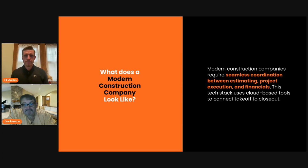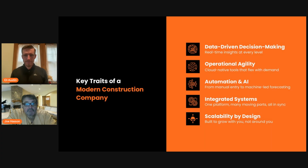A modern construction company basically means I've got connected systems or seamless coordination, which is back to that other diagram, between estimating, project execution, and financials. All this stuff has to be as close to real time as possible, or you're not a modern construction company. Traits of a modern construction company: data-driven decision-making. We're operating off as close to real-time data as possible. We are doing proactive analysis, not reactive analysis. And if you don't have a construction package where, on my phone, I can feel warm and fuzzy about my project's profitability, it's not a modern application.